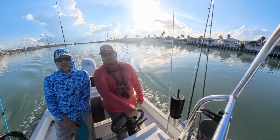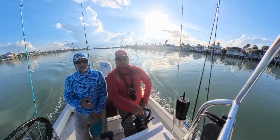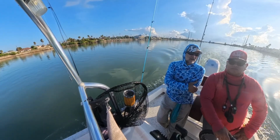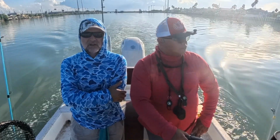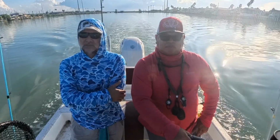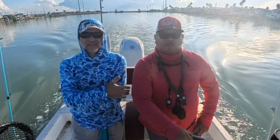So we're in the ship channel right now, next to Long Island Village here, Port Isabel on this side, Long Island Village on this side. No wake zone, so we've got to go slow, but once we're out of here, we're going to be hitting it hard and going to South Bay as usual. That's my favorite place to fish. So we'll see you in a few minutes once we get to South Bay.